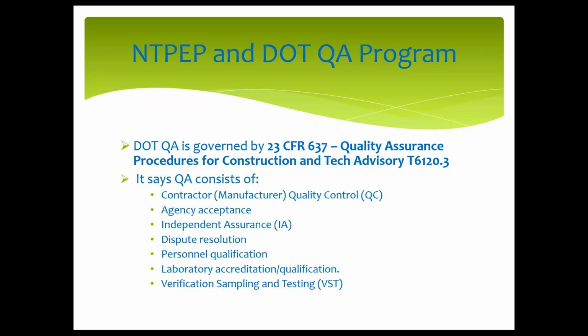In this set of slides, I'm going to talk about how DOTs do quality assurance, not just for geosynthetics, but for everything, all products that go into the transportation systems, and what we're required to do, and how it impacts the geosynthetics program.